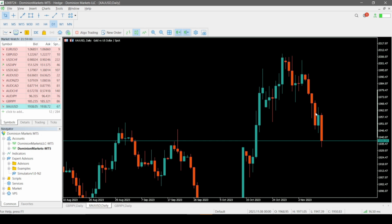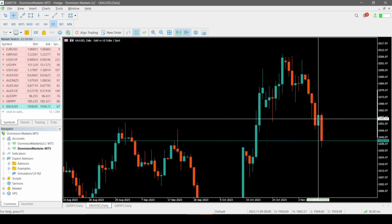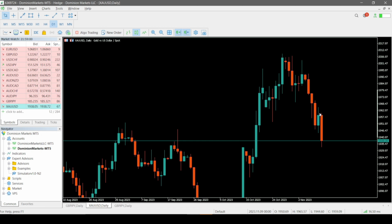Now we've expected to see the pullback, and I've actually predicted these two daily candles. I've predicted the daily candle for Thursday to form a weak daily support. As we can see, the Thursday daily candle closed bullish, forming a weak daily support, and I also predicted the daily candle for Friday to break below this daily support and continue bearish. And you can always go back to the analysis posted for Wednesday last week, for Thursday, and you can see how we've broken down these analyses.